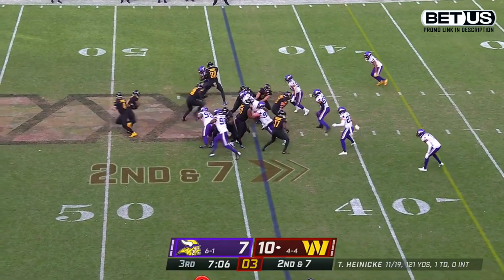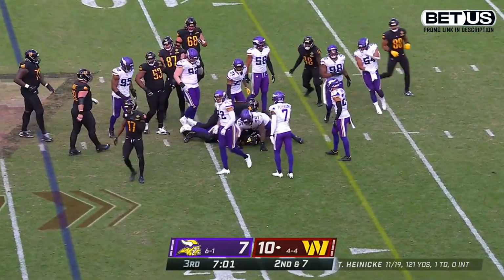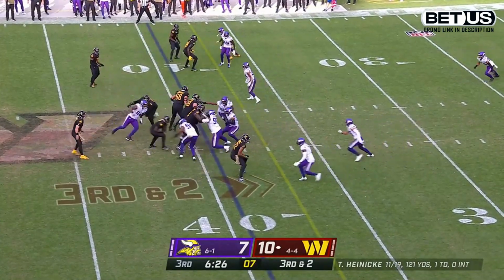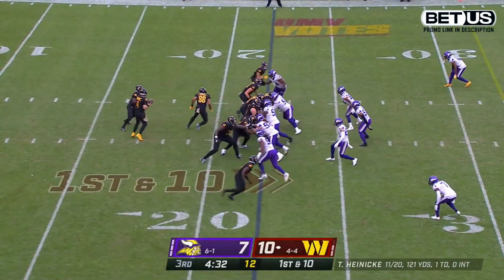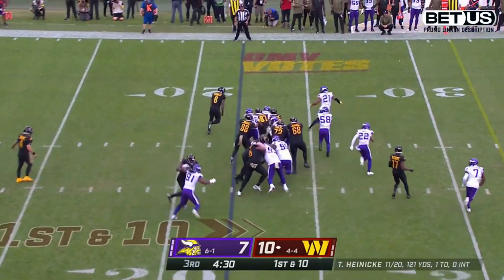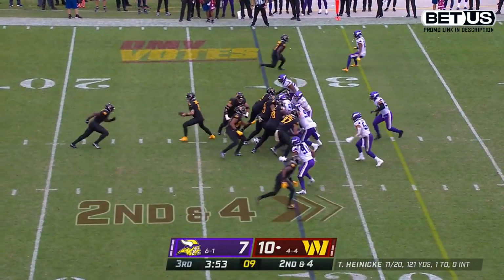Here in that playoff game against the Buccaneers in Tampa Bay's Super Bowl year. Tough run. Robinson carries. Wow. Brian Robinson, and the rookie is knocked down. 4-4 Washington.